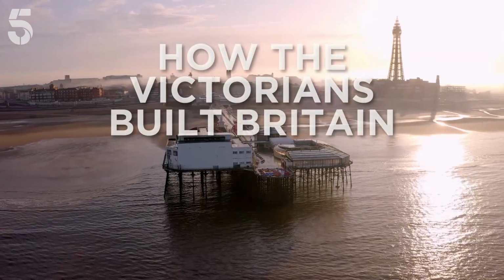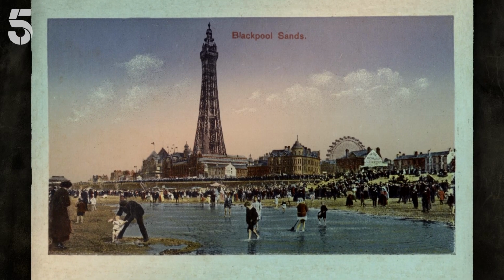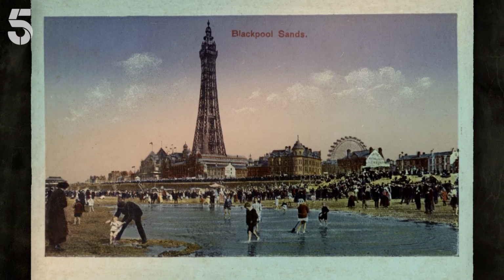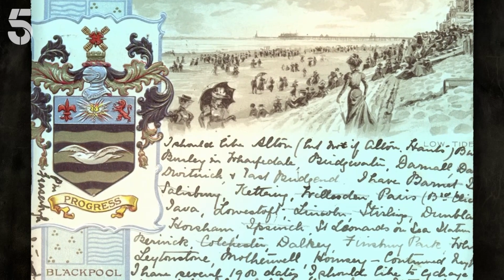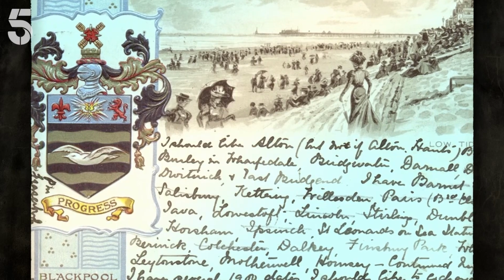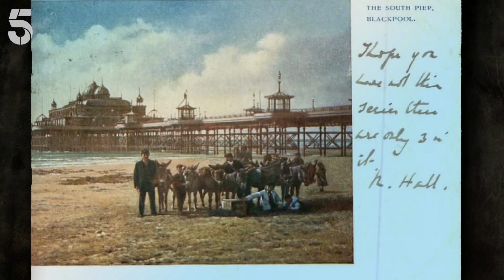For Victorian holidaymakers, part of the experience was writing home about it. So in 1870, the post office issued the first postcards. Visitors to Blackpool loved to send home images of its famous landmarks. But with the back of the postcard for the address only, any message had to be squeezed around the picture. Just enough room for "Wish you were here"?